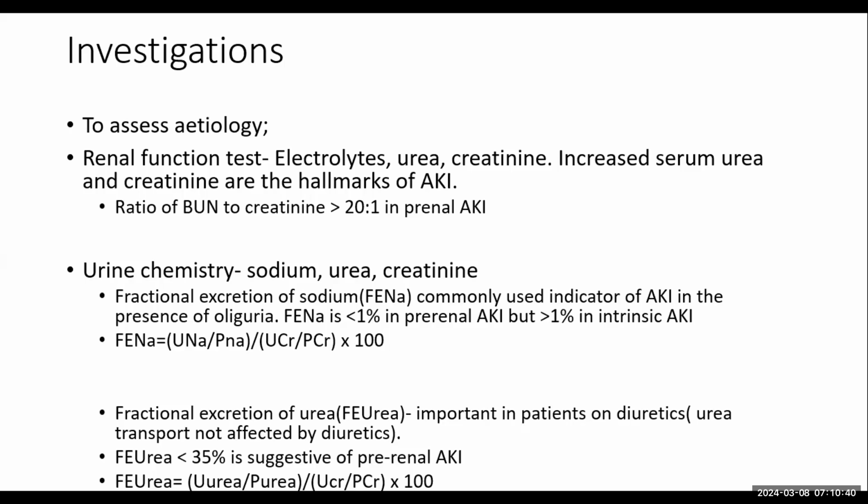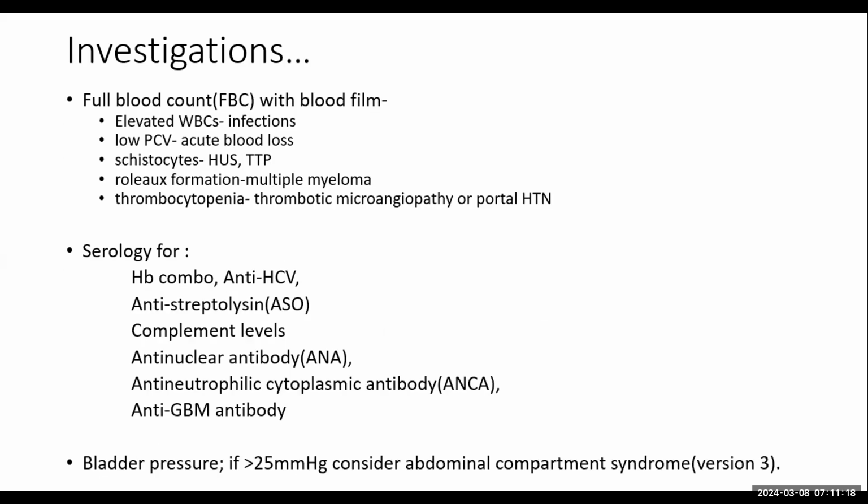Fractional excretion of urea is also very important, especially in patients who are on diuretics, because the diuretics will not affect urea transport as it will for sodium. So when you have a patient who is on diuretics, the preferable index to use is the fractional excretion of urea. And if you get values less than 35%, that's suggestive of pre-renal AKI, but if it's greater than 35%, then you're thinking an intrinsic AKI still, because there's tubular damage and then urea is not absorbed as it's supposed to be. So you have a lot of it in the urine in intrinsic AKI. Other investigations that we can do, very important, is the full blood count with the blood film.